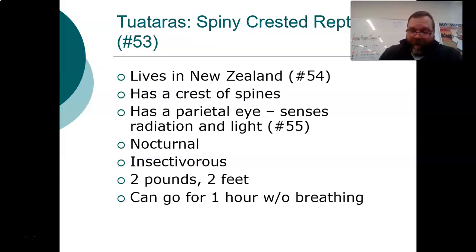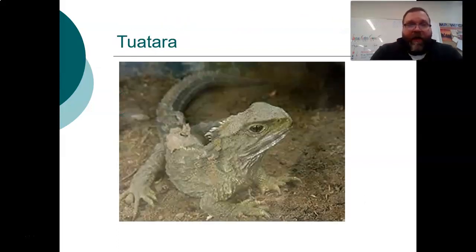They can go for 1 hour without breathing. So they go underwater, they can hold their breath for an hour. Pretty amazing. There's only a couple of species of these. There it is, the tuatara. And notice it's got the spines on it and the parietal eye.